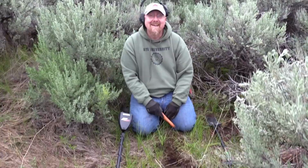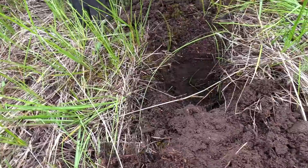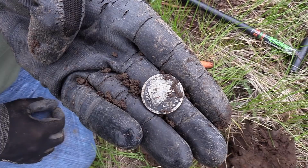I see the edge of a silver coin. Oh, it's a big one too. Oh, it's monstrous. See it in there? Oh, see the eagle. Oh, it's so pretty. It's gotta be seated. That's definitely a seated eagle. 1873. You know how long it's been since I found a seated quarter? It's been like 2 years. It's freaking amazing. Sweet.